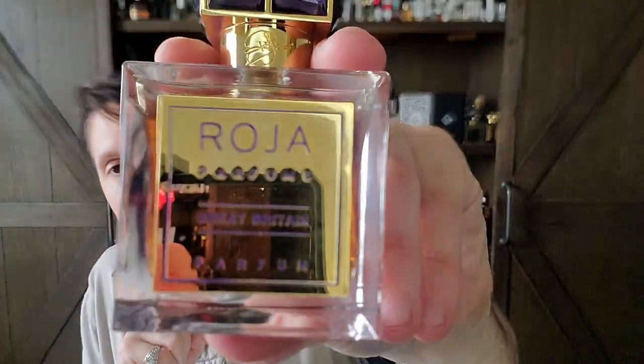Like I said, I have some decants, and if you like this style and you're willing to spend big money on a fragrance, Great Britain is phenomenal. Again, a pleasure to wear these type of fragrances. As far as modern fragrances go, if you're going to force me to wear modern perfumery, that's the kind of stuff that I want to wear.